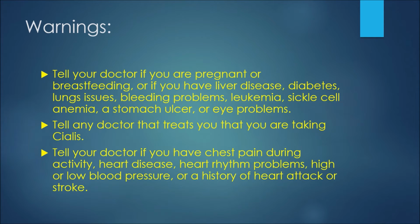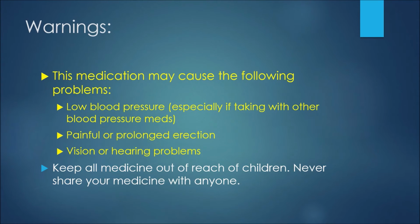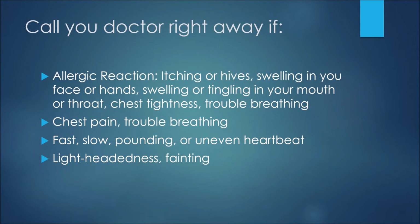Tell your doctor if you have chest pain during activity, heart disease, heart rhythm problems, high or low blood pressure, or a history of heart attack or stroke. This medication may cause the following problems: low blood pressure, especially if taken with other blood pressure medications, painful or prolonged erections, vision or hearing problems. And there's a note here, be sure to keep all medicine out of the reach of children and never share your medicine with anybody.